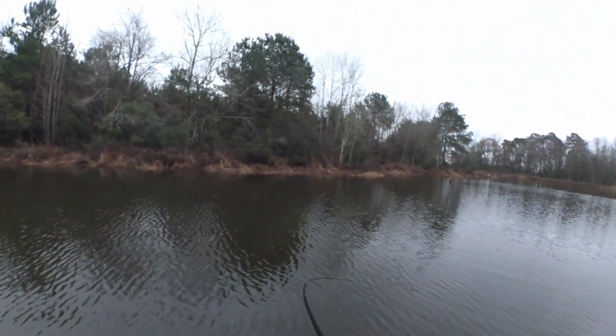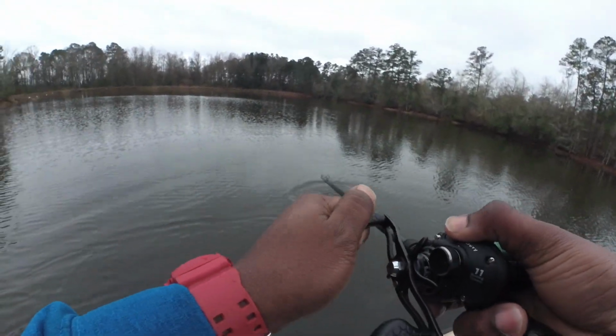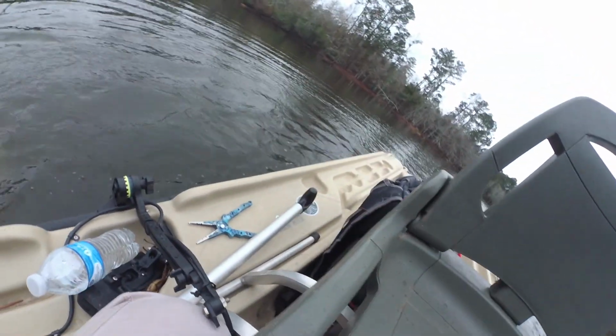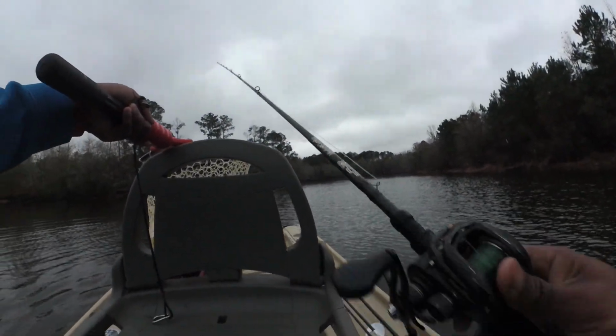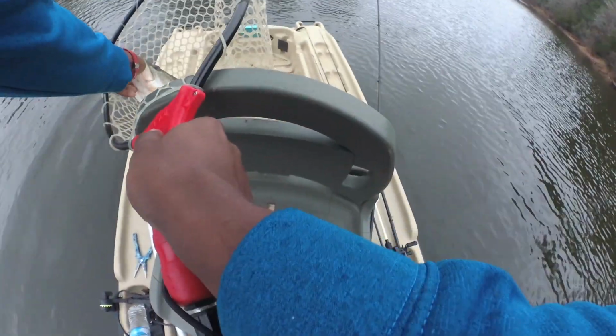Got him. That's a good fish. Oh, shoot. Oh, giant. That's a giant. Oh, get in, get in. God. That was the second fish. I almost missed this bait, guys. This is a tank. Holy cow.